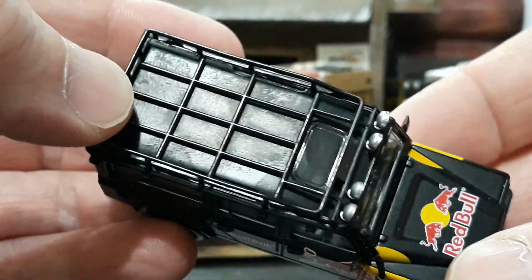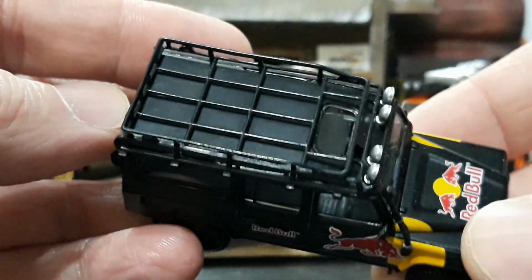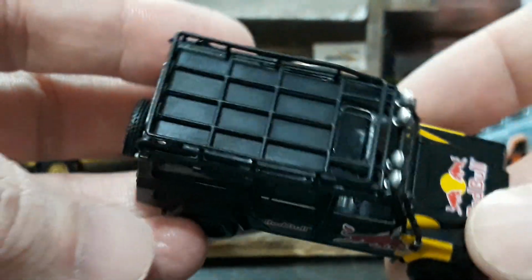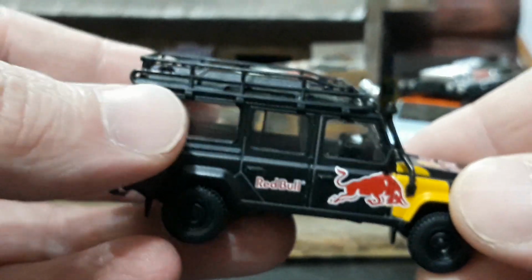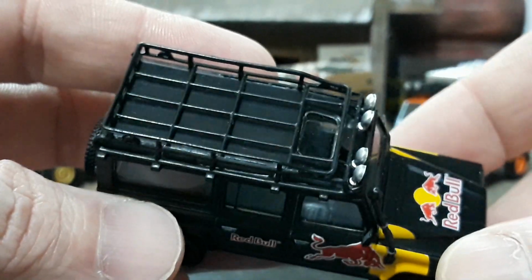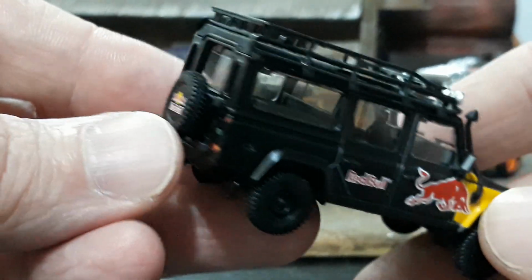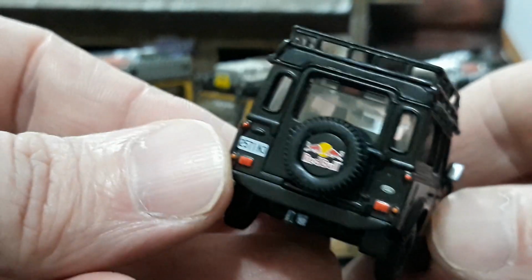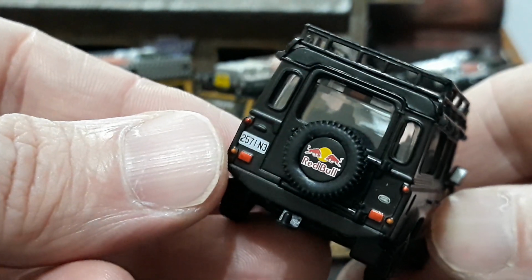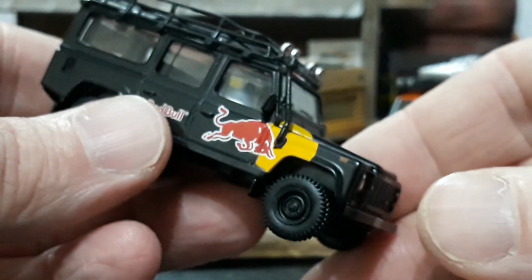And anyways, this one has a really poorly painted roof underneath the rack, so it's not so nice as you can see in the lighting. But at least the rack's there to kind of cover it up and take away from it. So this is the first appearance of that style rack, and it has the spare on the back. First time for a wheel cover too. So that's also unique. Still running the hitch.